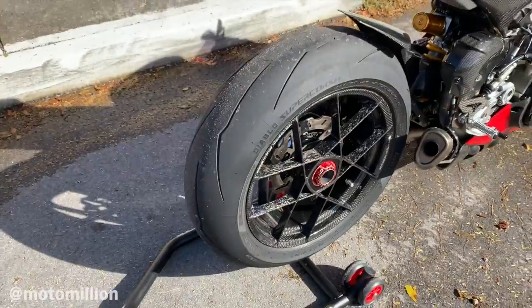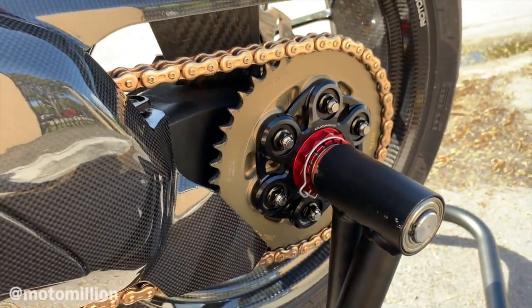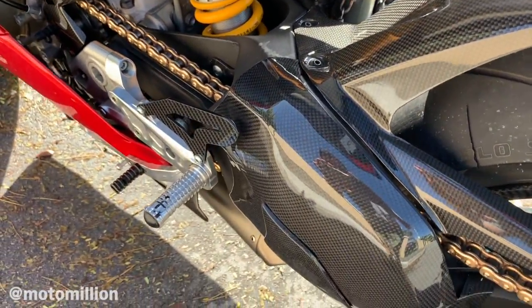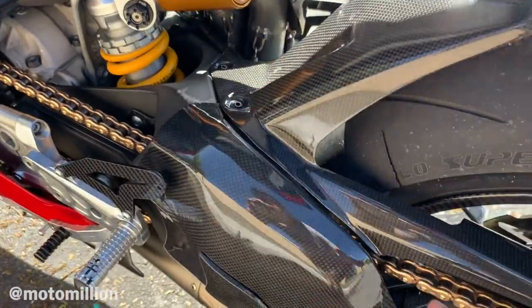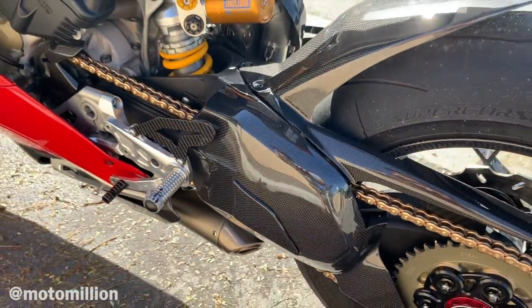First set to ever go out in public. We've also installed the Sita aluminum rear sprocket, full 6 swing arm cover. The real cool part about this swing arm cover is that it bolts on and clips on from the bottom here. You don't have to use any glue or any adhesive for that.